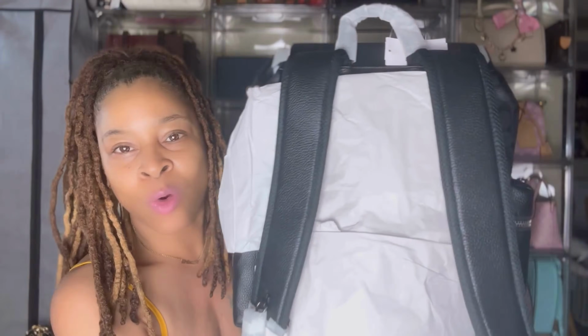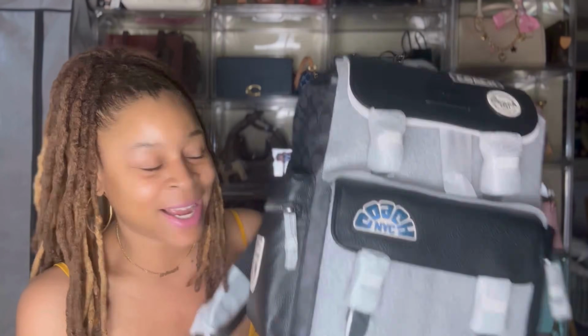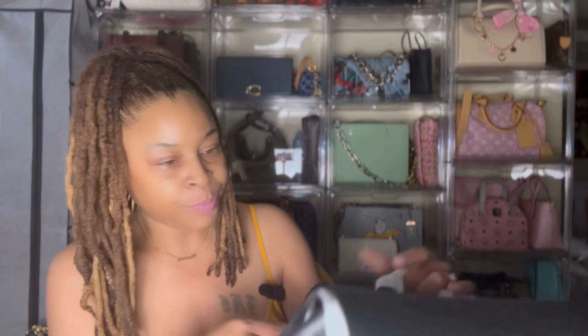I didn't order this. I don't know how this got mixed up, but this is what was in that second box, guys. I don't even know what this is called. Y'all know I'm not really a backpack person like that. What is this? This is the Sprint backpack in the signature patchwork. So, I mean, I can't front like it's not cute, but I didn't order this. I would never have ordered this.